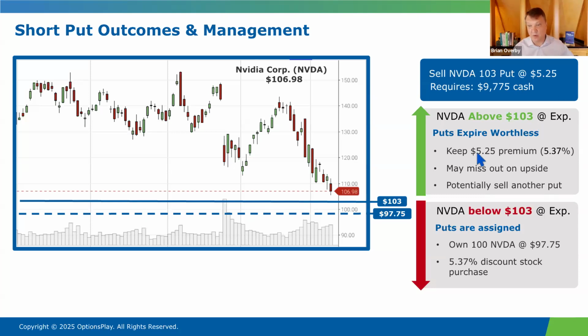So here, based off of the chart, the stock's at 106.98. If it comes down to 103, and you get put the stock, if it's below 103 at expiration, you will be assigned. You will buy 100 shares of NVIDIA at 97.75. That would be your cost basis, which is 5.37% below the 103 price, as opposed to if you put that limit order in.